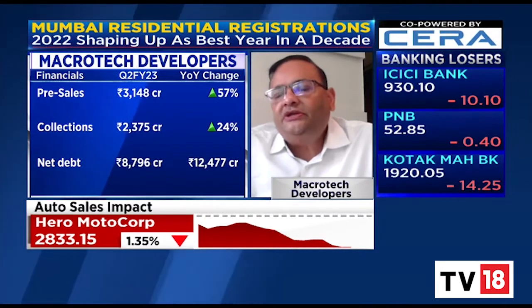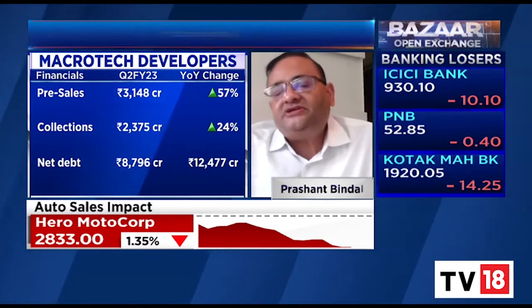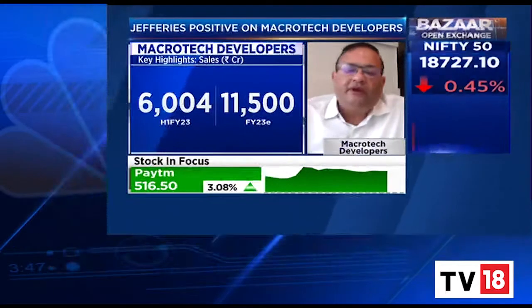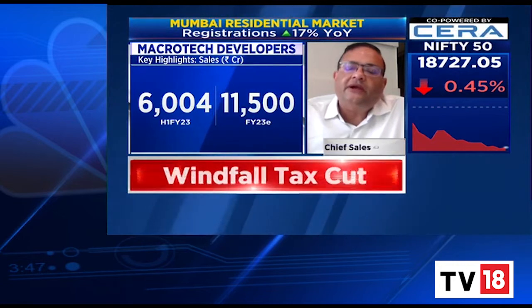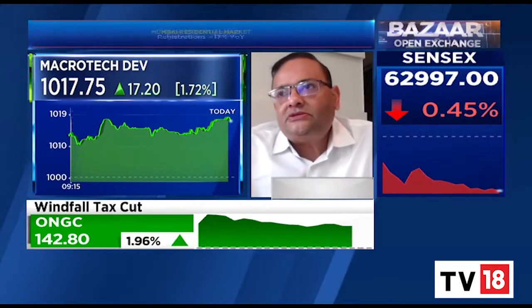Minimum 4 to 5% increase, because if the wage growth is about 10%, and as RBI says their goal is to keep inflation at about 6%, and if you're able to take a price increase of 5 to 6%, that ensures that affordability also stays, and there is a continuous increase in the price of the product, which is most important, because unless there is a steady increase in prices, the sector cannot grow at the rate which it envisages.